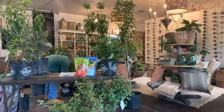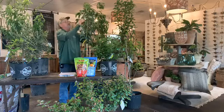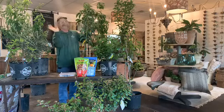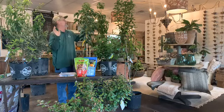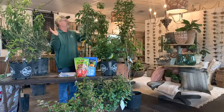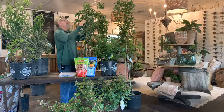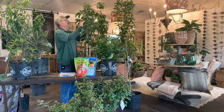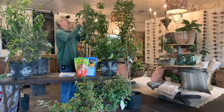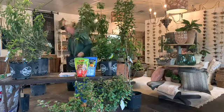We also have, I don't know if I mentioned, this is the first year that we've had them. We have avocado trees. I don't have much experience with avocado trees, but this guy, they say zone 8, cold hardy 10 to 20 degrees. This is a variety Fantastic. It says it can reach 25 feet tall, 20 feet wide, very cold hardy. So we're in new territory on that one.